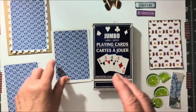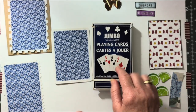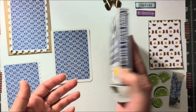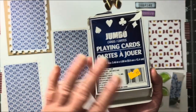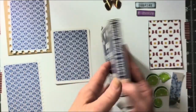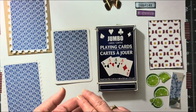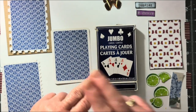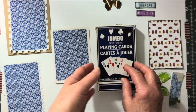All right, so I went thrifting just a little while ago, and I picked up this jumbo playing card. I mean, it was 99 cents, for crying in a bucket. It was so cheap, I couldn't leave it. I didn't have a use for it at the time, but I do now with Penny's Deck the Year. So Penny has a hashtag called Deck the Year. So hashtag Deck the Year. And I thought these would be perfect, right?